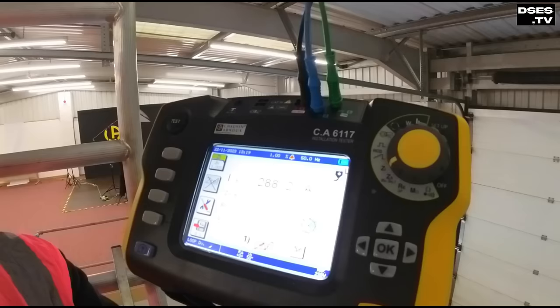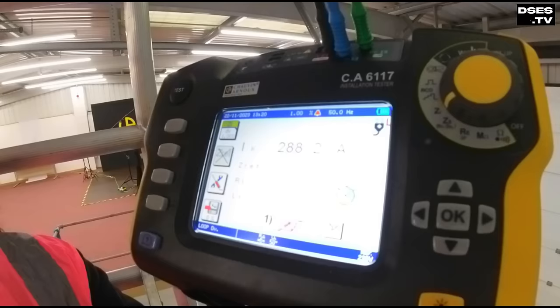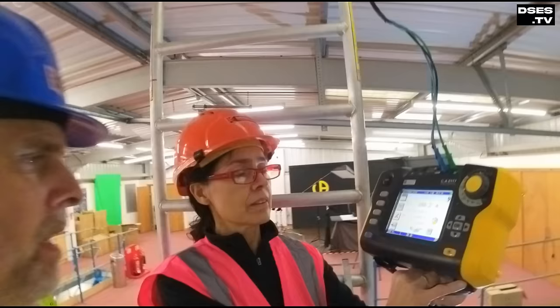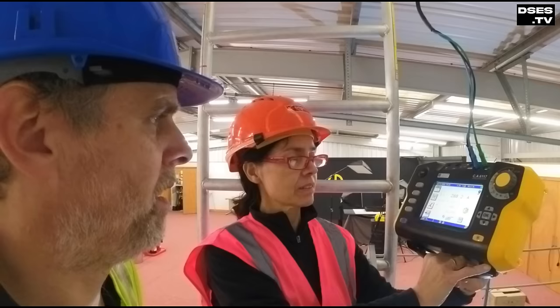Our test declares 0.798 ohms with the fault current of 288.2 amps. Lovely stuff. This is an interesting instrument, because it's got a reading there for millihenries as well. It does read inductance as well. I've not seen a multifunction tester that gives an inductance reading. It's 0.0 for inductance, by the way. But 0.798 is perfectly fine for us. So remember that number, Linda, you got that memorised.